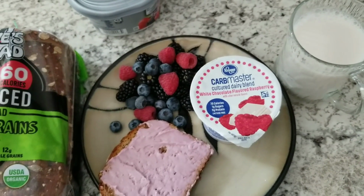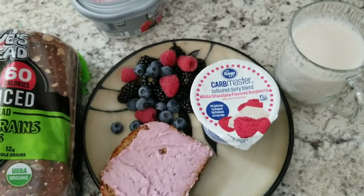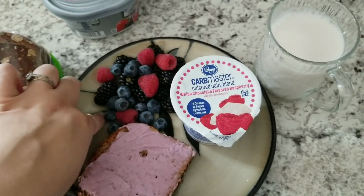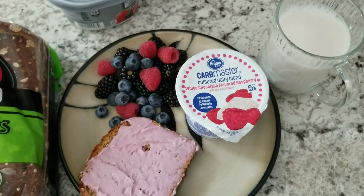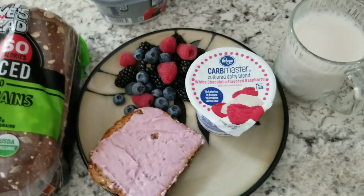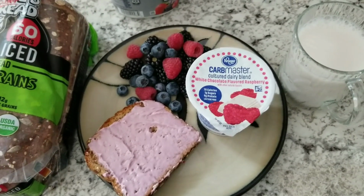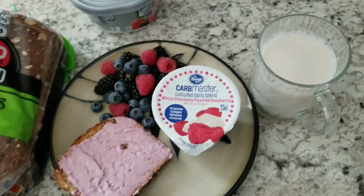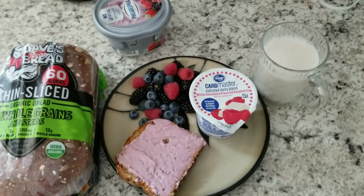I only bought 2 to try them out because I don't want to buy a lot, but I do love it. And then mixed berries, which is 10 grams of carbs. And then I needed one more carb to hit the 30, so I just added my unsweetened original almond milk. So this is what's for breakfast this morning.